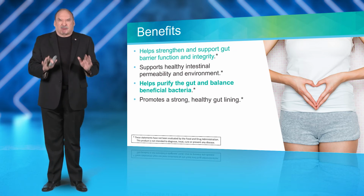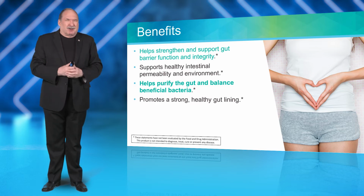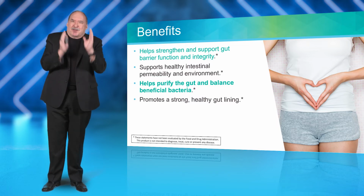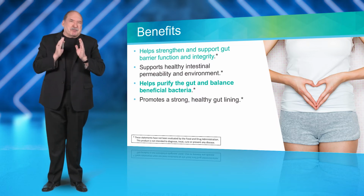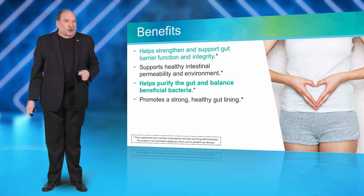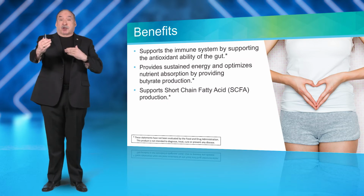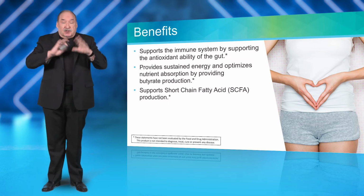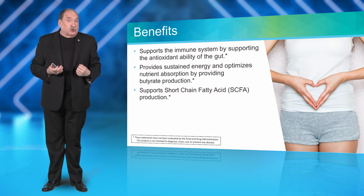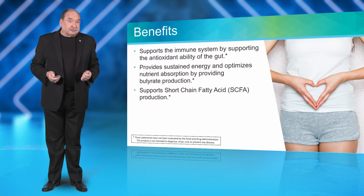And that's good if you have so much information. It's hard to, pardon the pun, digest all of it. There's so much, all right? So this helps to purify the gut and balance beneficial bacteria. Really good stuff. These are very, very good claims. And so you can use these approved claims, design this around your presentation to talk with people about new GI defense so that they'll understand the benefits here.